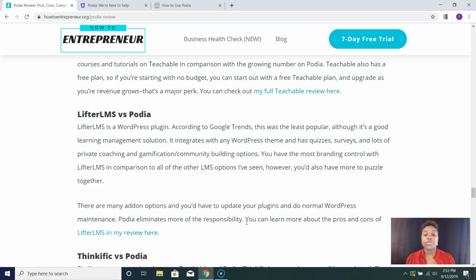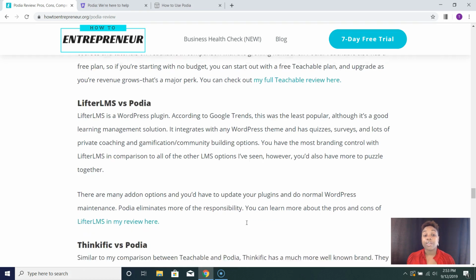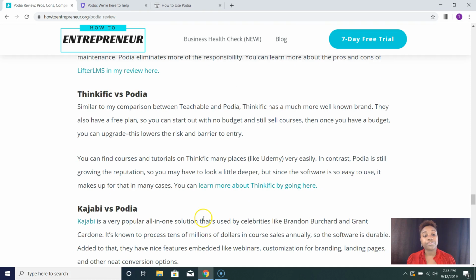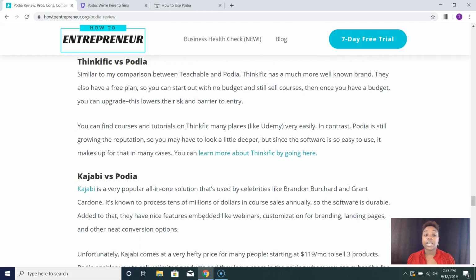However, you also have more to puzzle together. So there are many add-on options, and you have to update your plugins and do normal WordPress maintenance. Podia eliminates more of that responsibility, and you can learn more about the pros and cons of Lifter LMS in my Lifter LMS review.